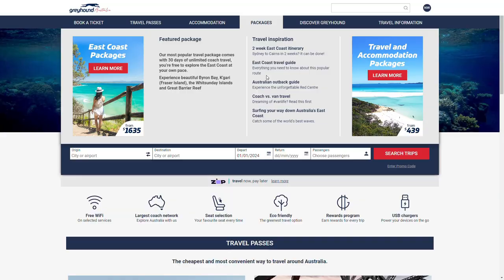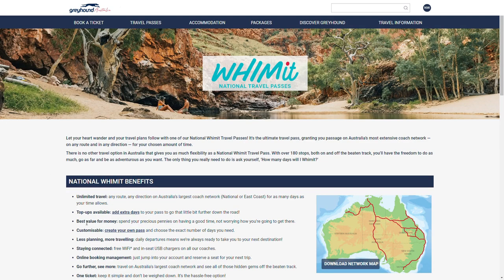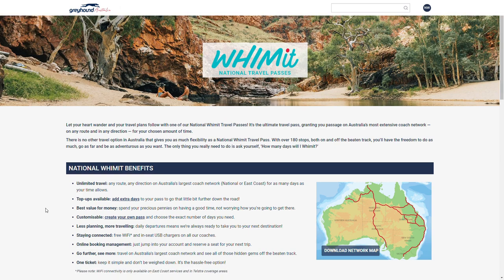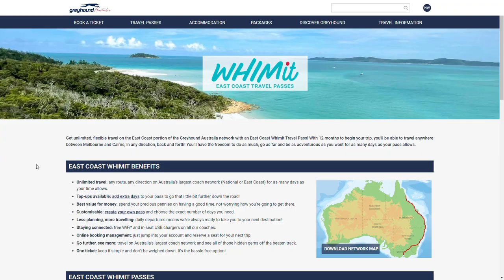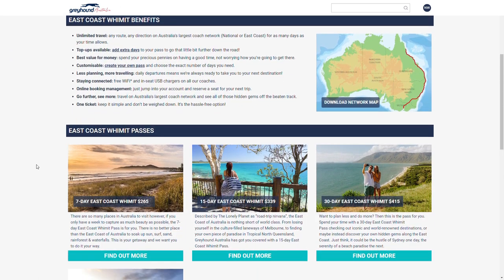Second bus journey, which is going north from Brisbane. Now, we thought you might be wondering how we are doing this busing around. It's all going to be on Greyhound Australia, and they offer what they call a Whimit pass, and there are several different types of Whimit passes. The first two things that it's broken down to is a national pass and an eastern pass. The national pass allows you to go on all of the routes that they service, whereas the Eastern Pass only allows you to go on Eastern routes that they serve.